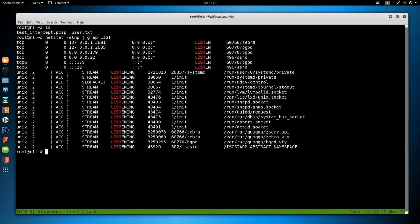And we see Zebra, BGPD and SSH all listening. We don't see HTTP, which is a bit odd because we exploited this box via HTTP. So most likely there's some type of service the website interacts with, which we exploited, and we landed in that container, not the one where HTTP was listening.